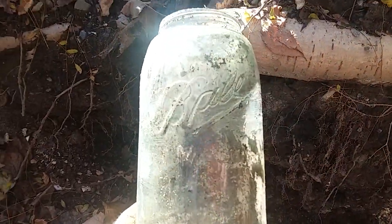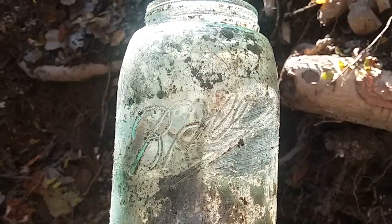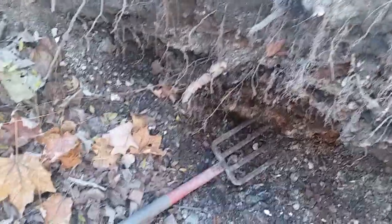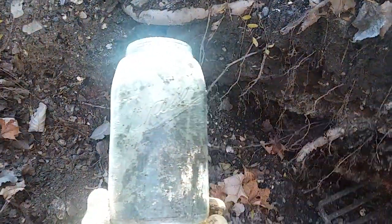All right, guys. Wasn't nothing spectacular, but it's a nice Ball Mason with the dropped L, or 3L, as everybody calls them. Shoulder seal. Roman numeral 7 on the base for the mold mark. And seems to be in pretty good condition. I thought I saw a little tiny hairline in the lip up here where the seam is, but I don't know, maybe I was, unless it's on the other side. I don't know. Still a pretty decent jar.